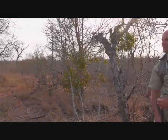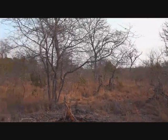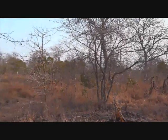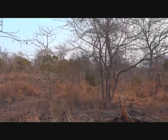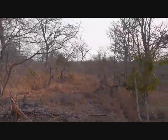But without further ado, we've come to this area today because this time of the year, elephants love this woodland. As you see around us, there are lots of trees here, and they definitely enjoy this. Elephants on foot are exciting. And right off the cuff, my friend Brian found a place where elephants have been enjoying the afternoon.